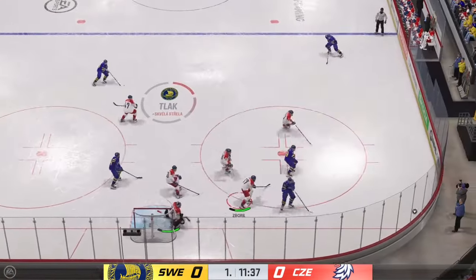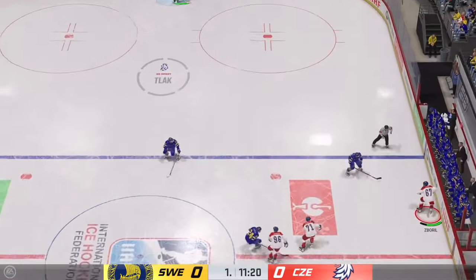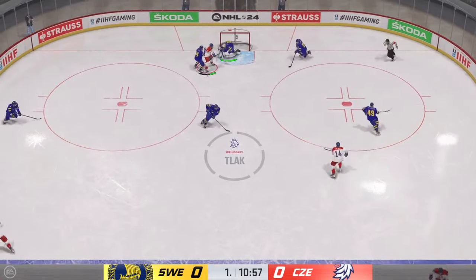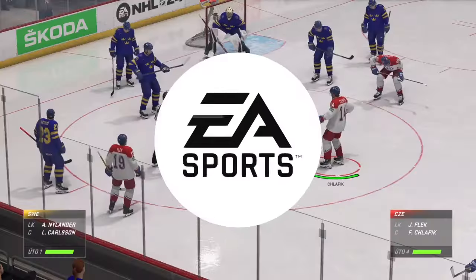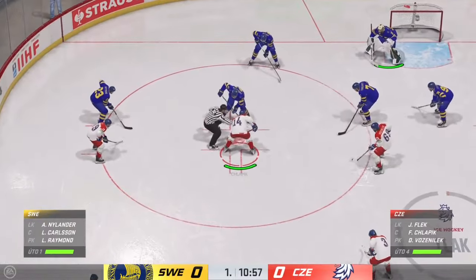Here's a chance. Oh, and he somehow got a little piece of it, and it stays out of the net. What a fantastic save from a high-danger scoring area, James. And, I mean, he's bailing his team out. They have to do a better job of protecting the middle of the ice. Officials are set. Players seem ready. We're ready to get this thing back underway.